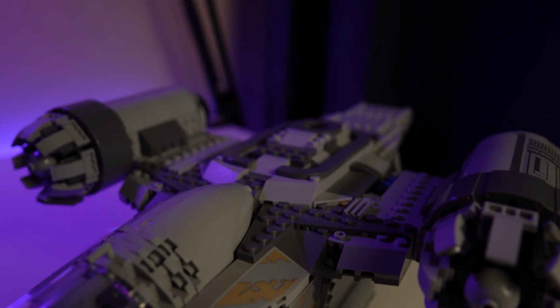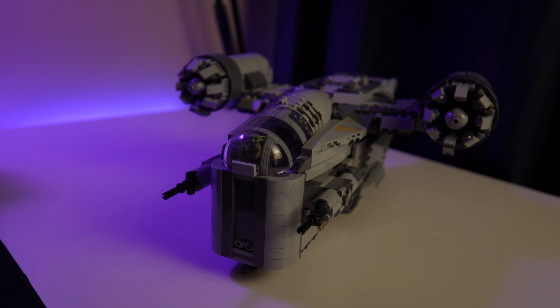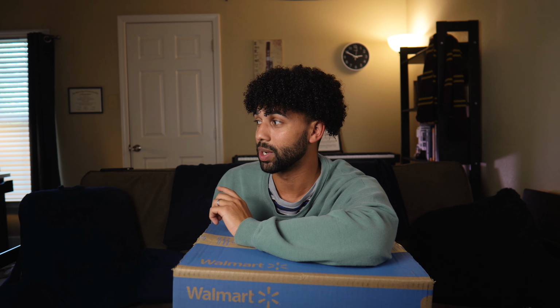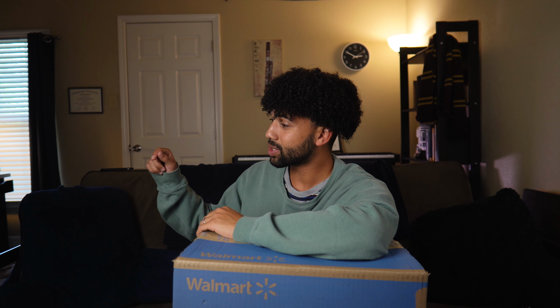One of my favorite ships is the Lego Razor Crest from The Mandalorian. Love this ship. They just recently came out with like a scale version of this, but it's like $400, so not gonna get that. Below this is probably one of the Lego sets I regret buying the most.